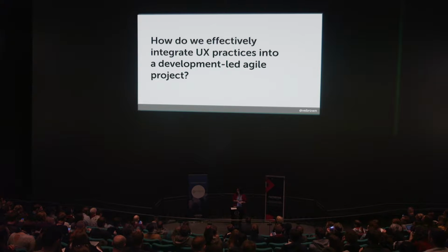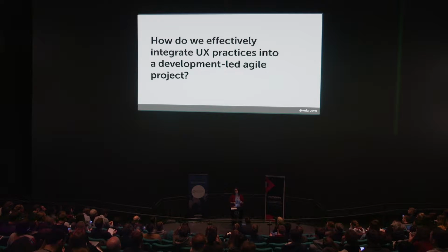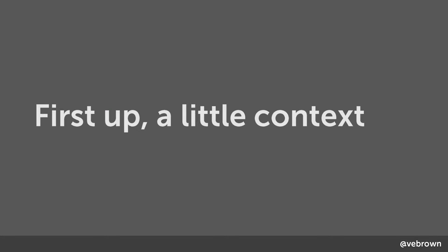And actually, one of the things that we're trying to do a lot at the moment is work out how the practices, the processes that we do as UXers, designers, researchers can fit within that framework. So what I'm going to do is tell you a tiny bit of context of the work that I've been doing for the past couple of years, just to frame what it is I'm telling you, and then talk through 8 lessons that I've learned from that process. So some things about the people and some things about the processes that we do that need to adjust for this sort of framework. So a little bit of context.